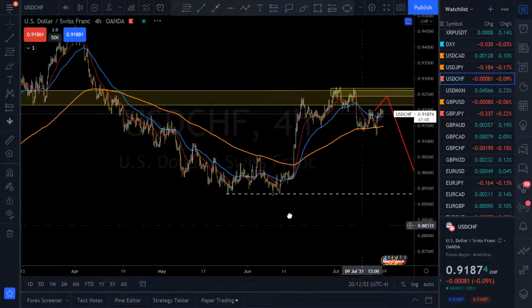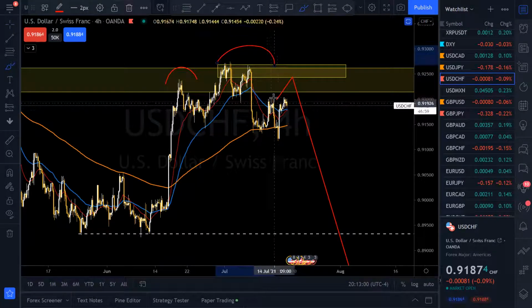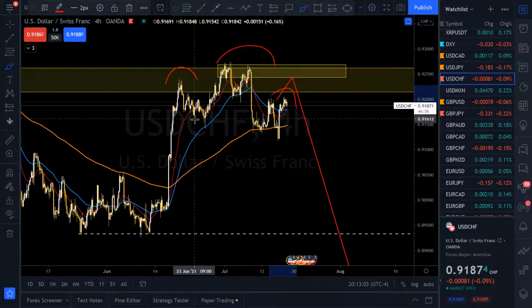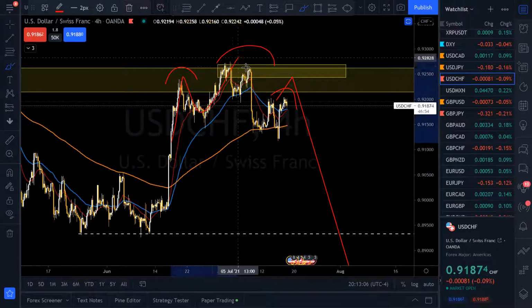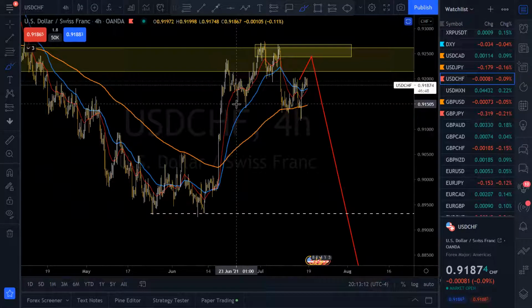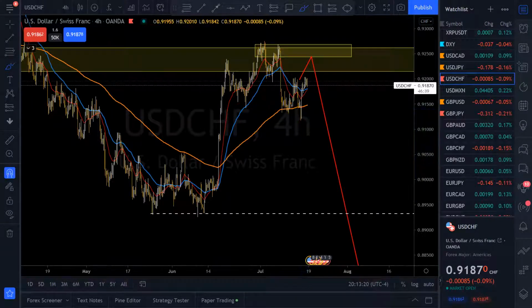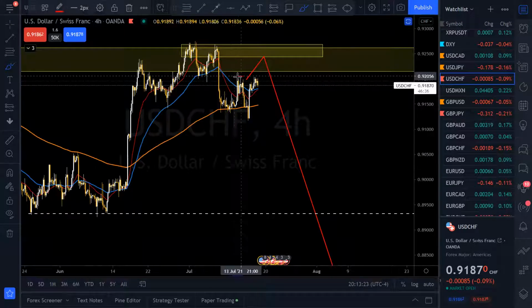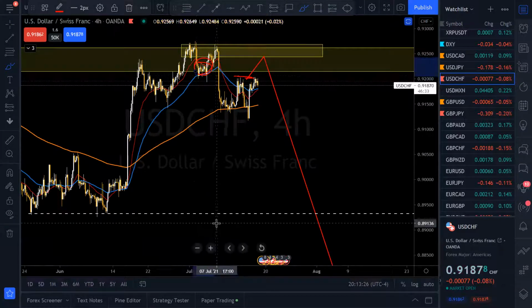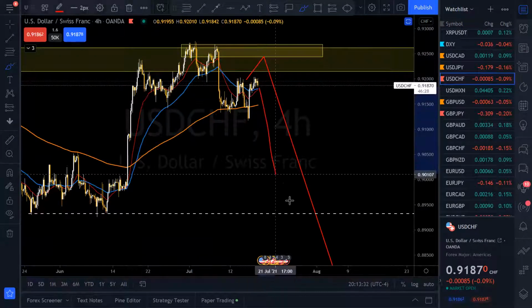All right, we're on the 4 hour. You see that we had kind of a reversal pattern here. Looks more Quasimodo than head and shoulders. But it broke these lows over here, and that's what we're looking for. We're looking for a high probability chance of price heading down, right? And we did make the lower high over here. We're testing these lows here, right?